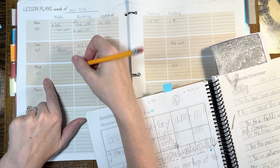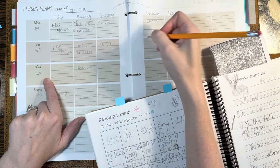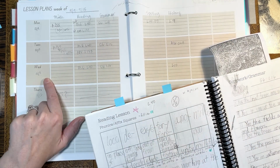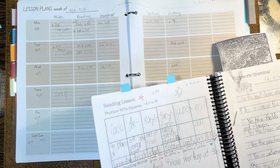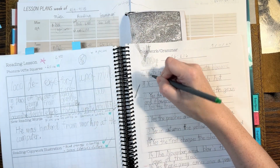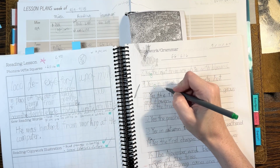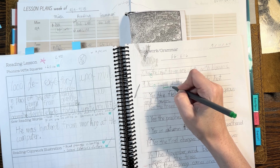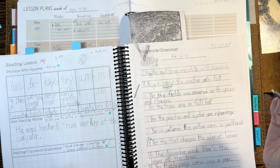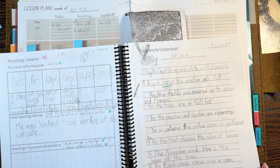Okay, still on McGuffey lesson 40. Gentle grammar, lesson 16. Yes, the fruit trees are white with blossoms. There should be a comma here. Yes, cotton. In summer, the weather gets hot. Yes, the fields are covered with grass and flowers.